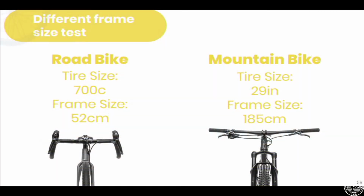We then did a different size frame test. One of our frames was 133 centimeters larger, and as you can see, both of them still fit into our bike rack and were not able to be removed. This achieved our qualification of our bike rack being versatile for most bike sizes.